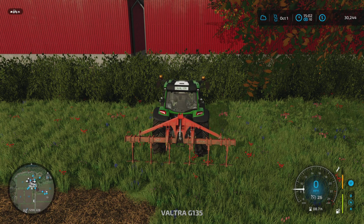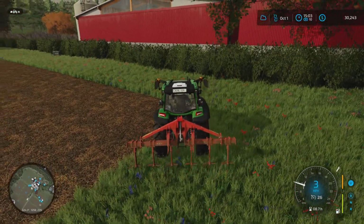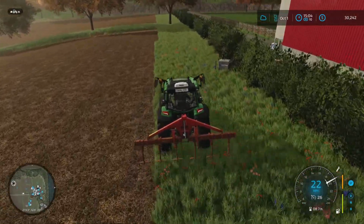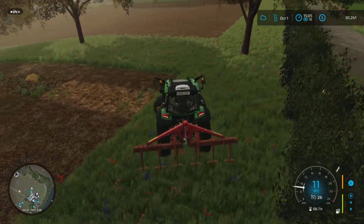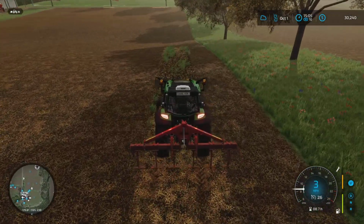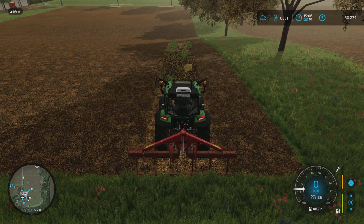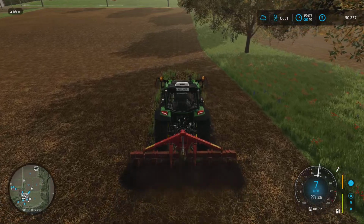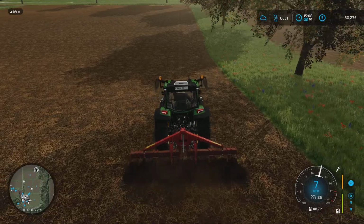Alright, so we're going to grab this guy, and there's a couple of spots that he missed. Most notably, there's a strip, I want to say over here, where you can clearly see the ground has a different texture and there's weeds growing out of it. So we're going to get here, lower this, and get this strip taken care of. And it looks like maybe there's some areas at the bottom of the field in front of those trees.